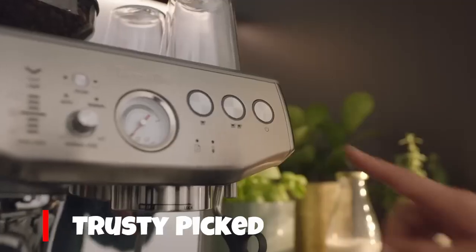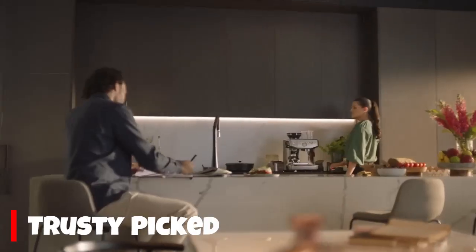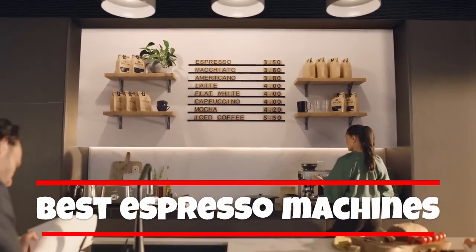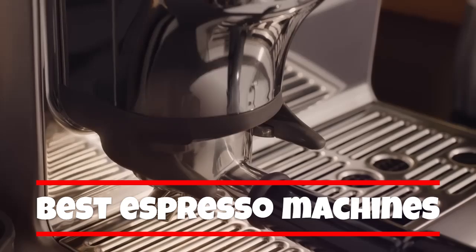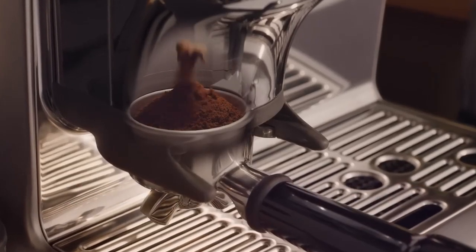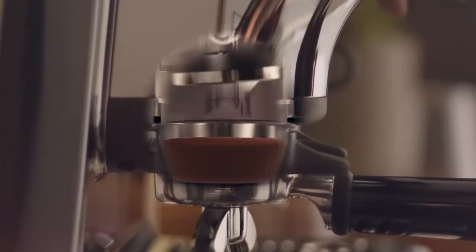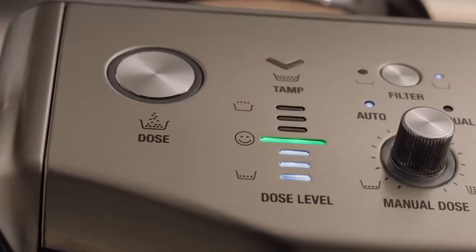Ever feel like your homemade coffee just doesn't match up to your local café's brews? Picture starting your day with a perfect espresso right from your kitchen. The best espresso machines can make this a reality. Do you want a machine that's straightforward and user-friendly, or are you looking to dive into the art of making espresso? Top machines combine simplicity with the ability to craft high-quality drinks.